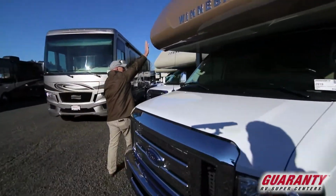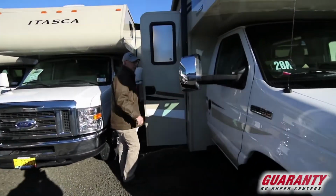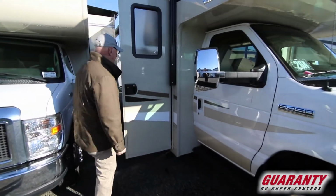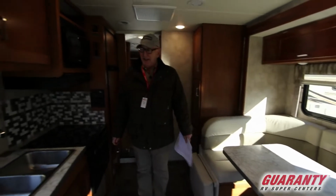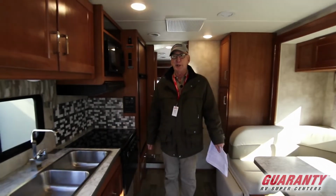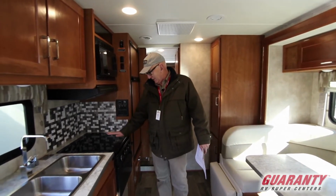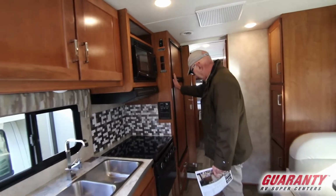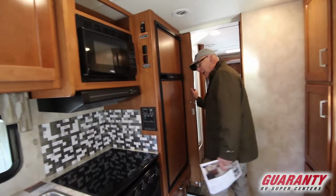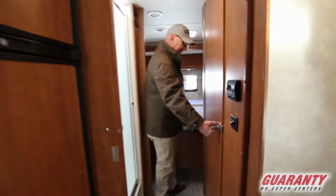Front fiberglass cap. Chrome mirrors with outside cameras in the mirrors, along with a backup camera. As you know, Guarantee handles many brands with many floor plans. I think this is probably my most favorite floor plan. It's a little 26-footer that dresses up more like a 30-footer. So 3-burner gas stove and oven, microwave, 2-door refrigerator, nice pocket door to separate off the rear, shower with bathroom.